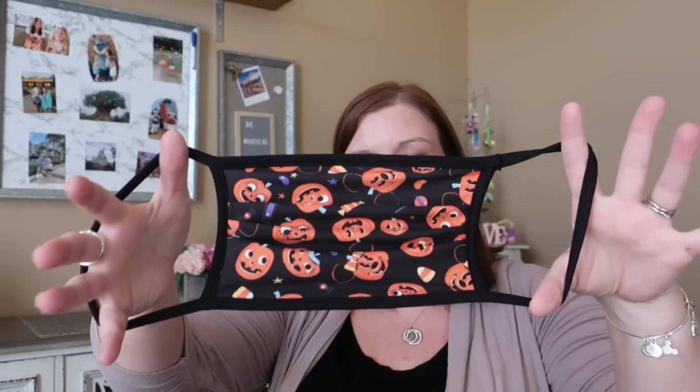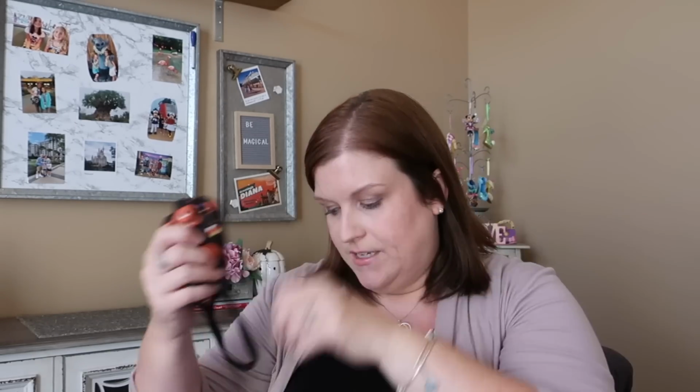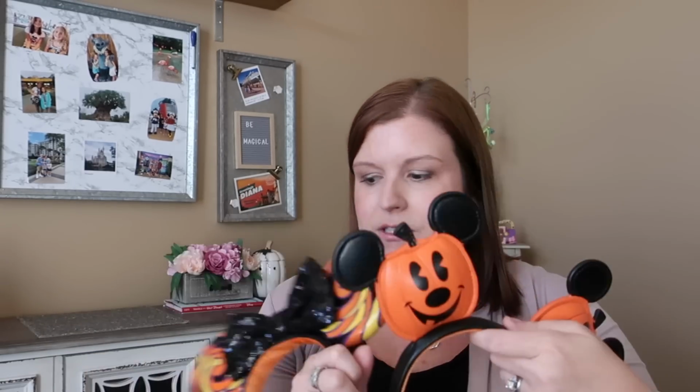But I did get this. I can wear it around Halloween time here when we're in our local area, and I just thought it was very cute. Kind of a sign of the times too. And then other than that, we got a couple different pairs of ears. Apparently Natalie's mini ears have already gotten absorbed into the house, but they were in all of our Magic Kingdom videos.